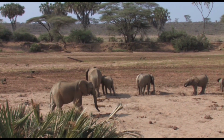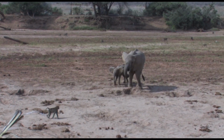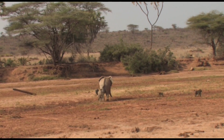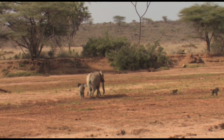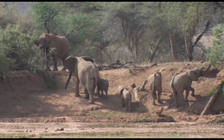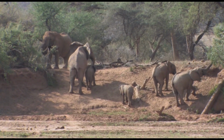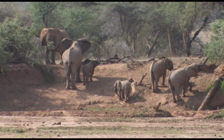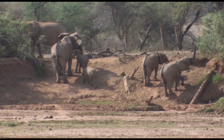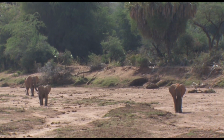The elephants of Samburu have made it through another day. It is only August yet, and rain isn't expected until November. They still have a long road ahead of them in these barren conditions. New elephants from near and far gather at the last places in the park where water can be found.